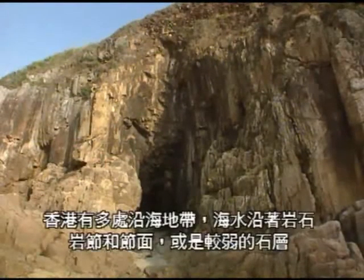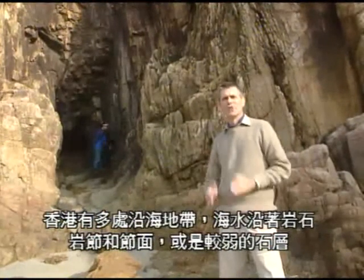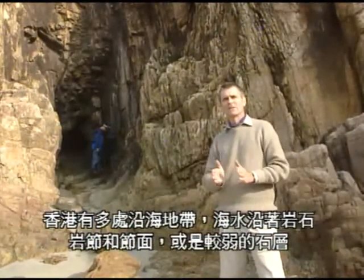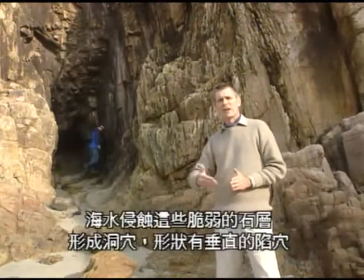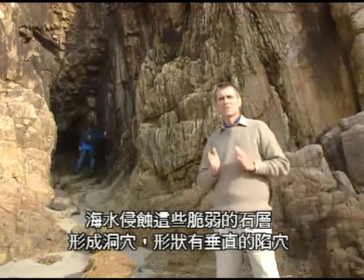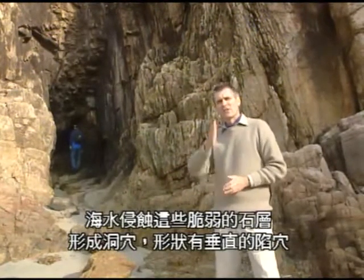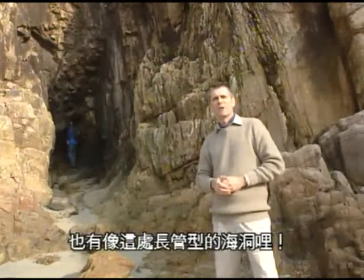In many places around the coastline of Hong Kong, the sea has taken advantage of joint planes or bands of weaker rock to form caves. The sea preferentially erodes out these weak zones and forms hollows either as slots or, as in this case, a tube in a band of weak rock.